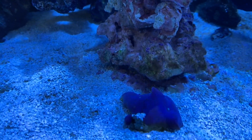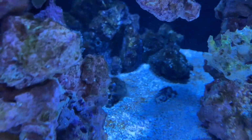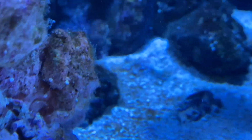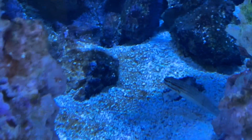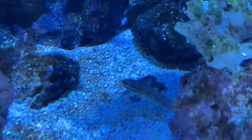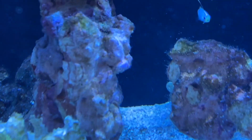Unfortunately, that blue mushroom looks really good. That's a good sign too. Unfortunately, this is a lobby and people are going to see the tank like this. Not everybody understands. There's some brown algae back there in the pockets. Not everybody understands that saltwater aquariums have to go through this. Completely normal, completely natural phase. But we'll get through it.